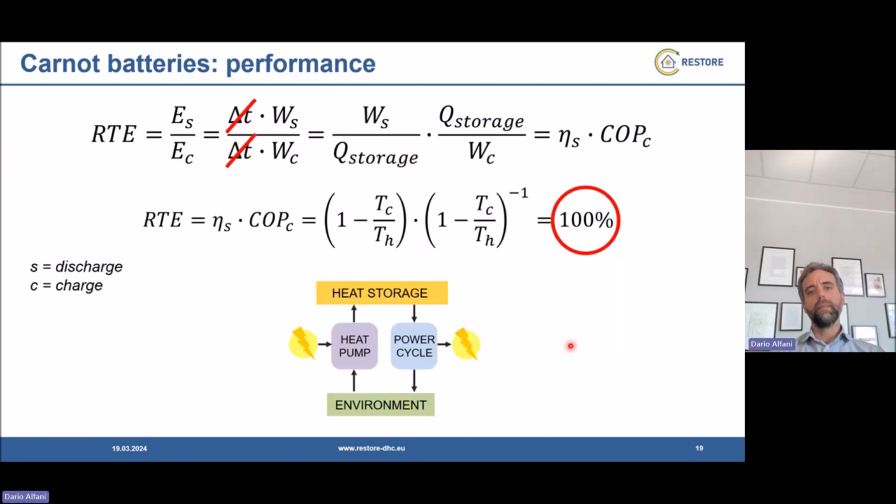Regarding the performance, basically the Carnot batteries are based also on a heat pump cycle and a power cycle. And from a theoretical point of view, while considering an ideal cycle, the round-trip efficiency, which is basically the energy you can get from the system with respect to the energy which is consumed by the compressor of the heat pump, is basically the product between the coefficient of performance of the heat pump and the efficiency of the power cycle. In case of an ideal system, independently of the temperature of the environment and the heat storage, the efficiency is always 100%.